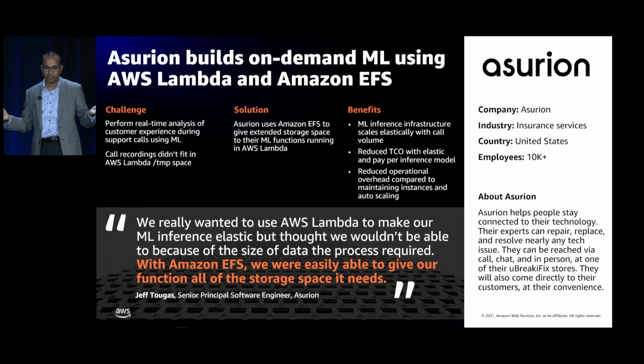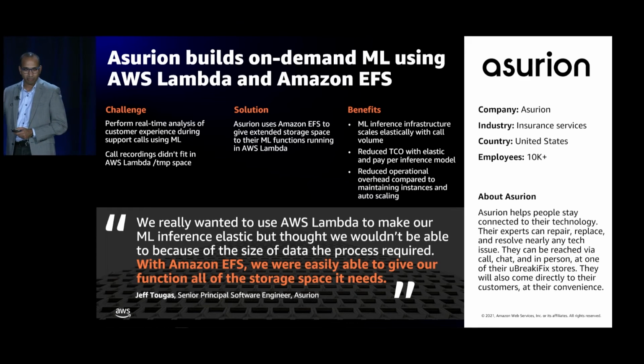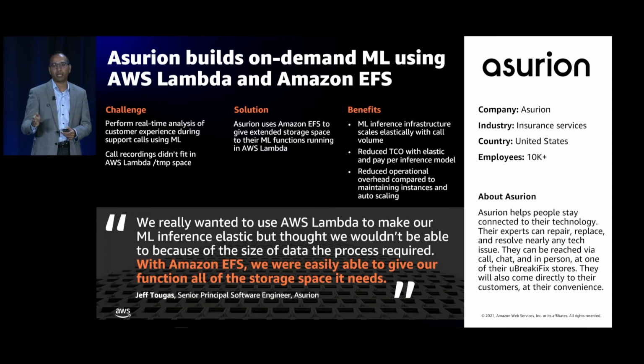So what is the benefit here? Asurion built a machine learning inference that is able to scale elastically based on the call volumes. They were able to reduce the total cost of ownership, and they reduced the operational overhead using both AWS Lambda and EFS. Their application is now running infrastructure free.